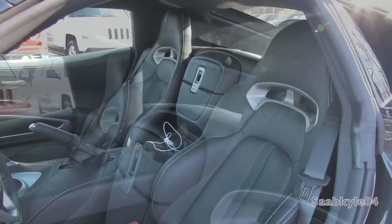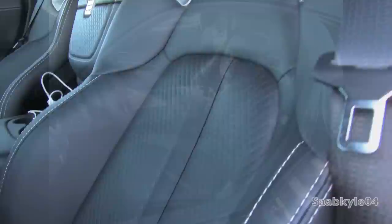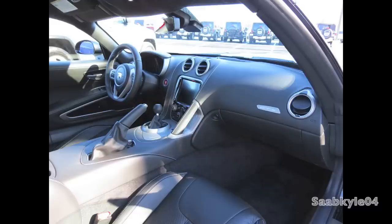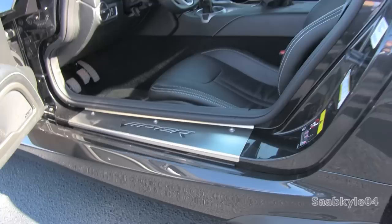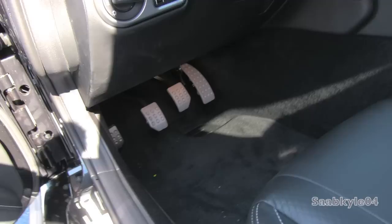The GTS features additional sound deadening for a quieter ride, the center console has been lowered about an inch for a more airy-feeling cabin, and the seats have been designed for more travel for taller individuals. Compared to the last generation Viper, the build quality is absolutely excellent and hasn't lost a bit of the unique Viper flavor. Unique aluminum door sill plaques, aluminum sport pedals, as well as a manual tilting steering wheel.